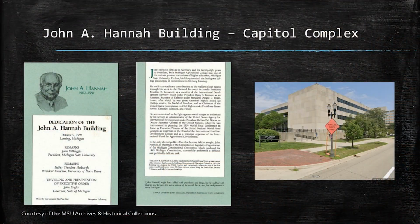So just beyond our walls here, we have the complex to the west of the Capitol. This is where a lot of the departments are still headquartered today. Ultimately, education will move back to what was initially called the South Ottawa Tower. That would be renamed the John A. Hannah Building in 1991, not long after former MSU president John Hannah died. So it is interesting that from this office, you can still look out and see the building where the Department of Education is located today.